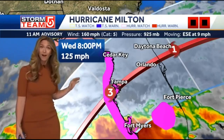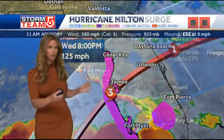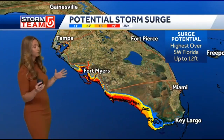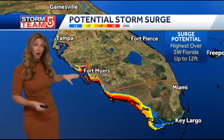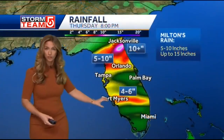Notice it goes from that Cat 5 strength that we're seeing right now down to about Cat 3. Still a major hurricane and still going to bring tremendous impacts. One of the things we saw with Helene, widespread storm surge that was just tremendously impactful for really most of the west coast of Florida. This is something we're watching again with Milton. Notice that some of the strongest surge is expected into the Fort Myers area, but it also extending farther southward. So this is going to be an area to watch for the surge issue.